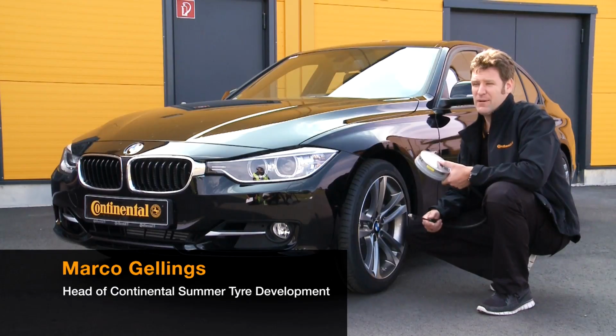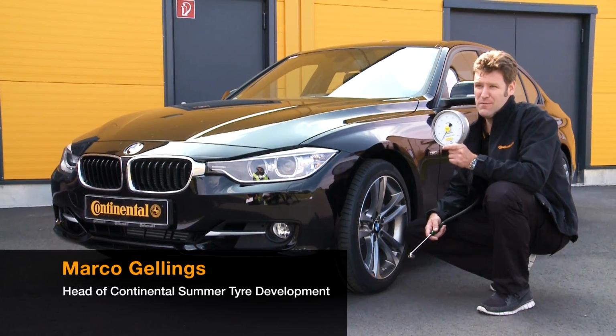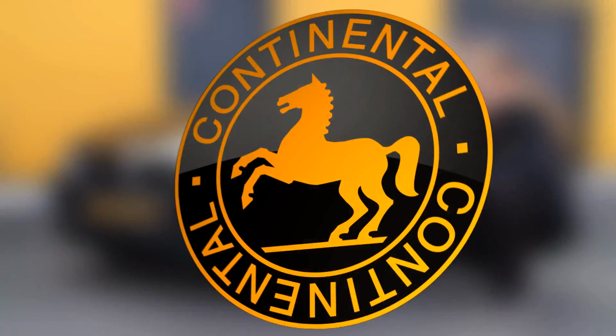Everyone's talking about energy efficiency and cutting CO2 emissions in cars, but the easiest way to save fuel is with a tire pressure gauge. Because only a tire that's at the right pressure can offer the ideal rolling resistance and help save fuel.